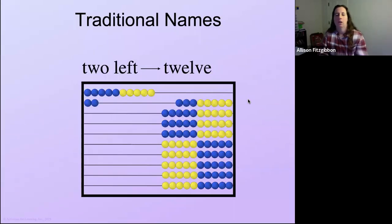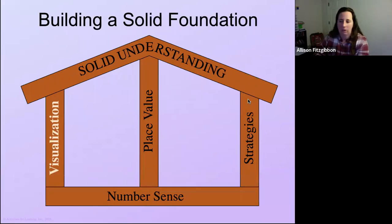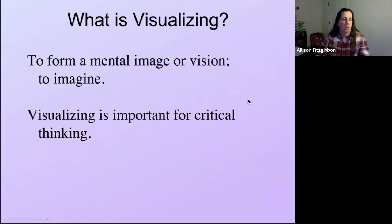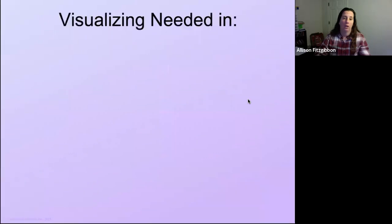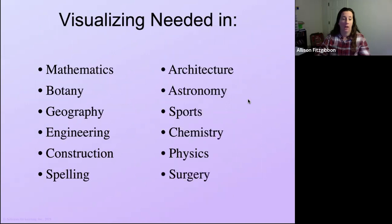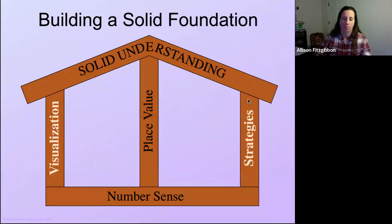Okay. Next, we're going to talk about visualization. Visualization is to form a mental image or a vision, to imagine. It's important for critical thinking. You use it in everything: math, science, sports, chemistry, surgery, how to give someone directions somewhere. You're visualizing the turns and the landmarks. We intuitively use that all the time. So let's show our kids how to use that in math.